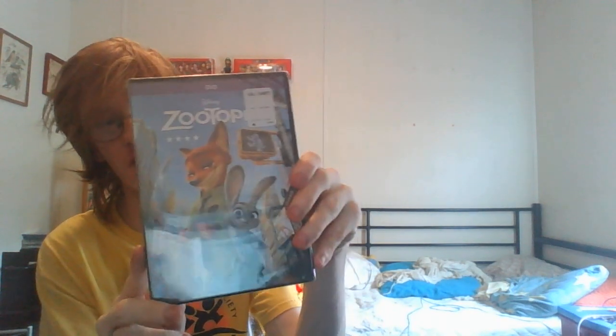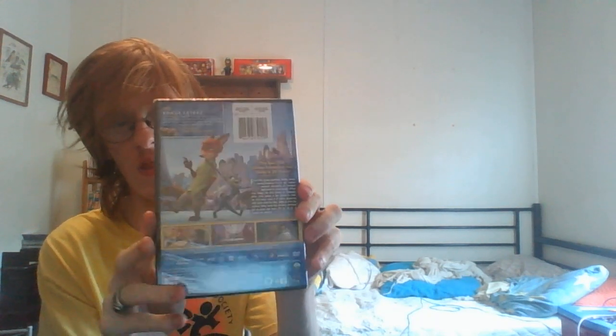First, we have Zootopia. And this is another one I've seen, and of course I said when we go back to Walmart, I'm picking this up. And as you can see, it's right here. And so that's proof that I did. I kept my word, and I picked it up. So here's the front, the spine, and the back.